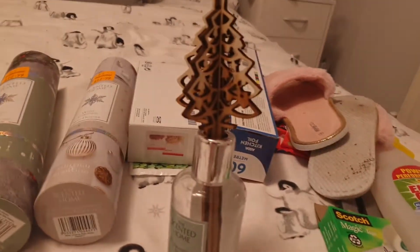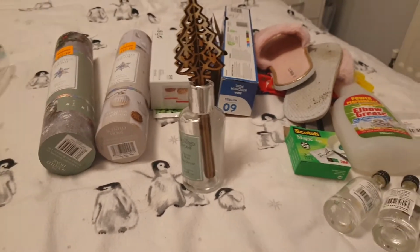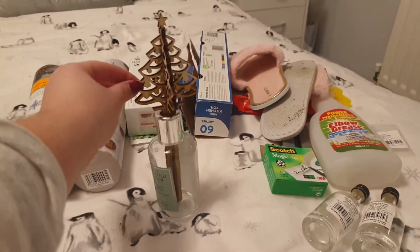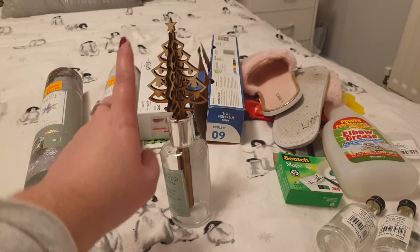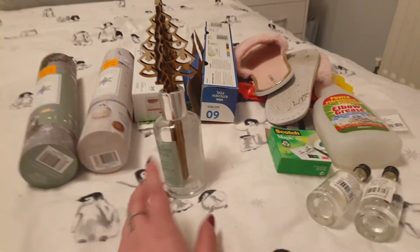Now, I don't know about these wooden tops. I don't know if you can reuse them. Let me know if you know, because it seems a shame just to bin it. But I don't see the point in keeping it if I can't use it again. So let me know what you think, whether or not I can use these. Would I have to just buy the same scent to use it again? Who knows? But that one's completely out.